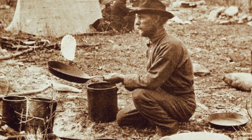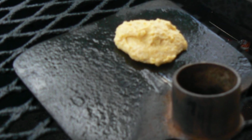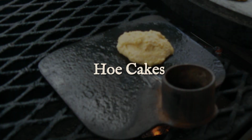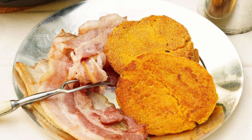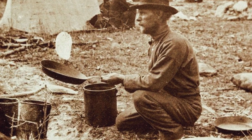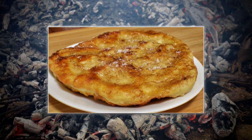Down south, when wheat ran short, Johnny Cakes took over. Cornmeal, salt, water, and a slick of bacon grease, patted into rough rounds and cooked on a flat rock or skillet. Some called them hoe cakes or ash cakes, depending on what you had to cook with. The taste was simple, earthy, a little sweet, sometimes gritty, but it filled the gap when bread was a memory. Confederate boys grew up on cornmeal, and in camp, it was a taste of home, however rough. Would you have traded your morning hardtack for a fresh Johnny Cake hot off the coals?